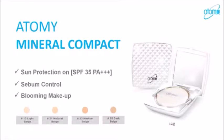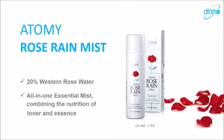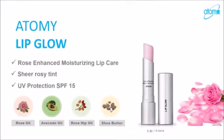Protects your skin from UV rays with SPF 35, sebum control, and all day long blooming makeup. Literally all day long. We have also the best rain mist. Our Atomy Rose Rain Mist is like an all-purpose rain mist because all the functions of the essence are there. And once you spray it, you smell like a real rose.